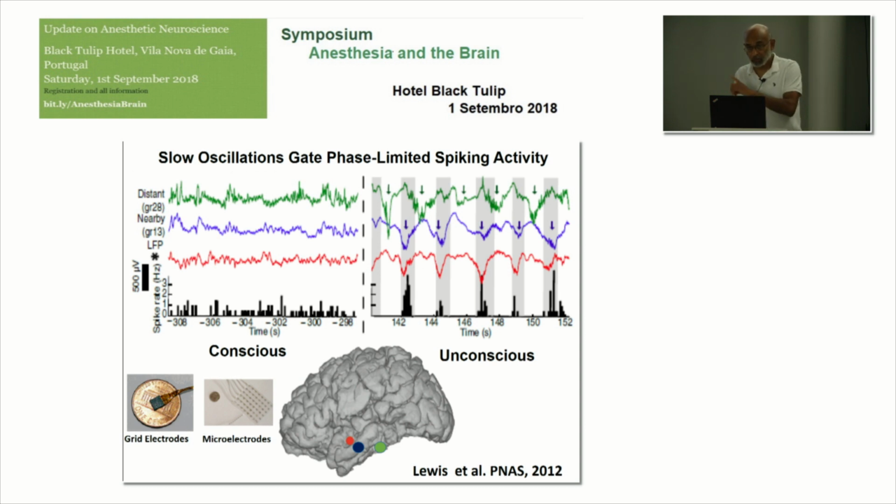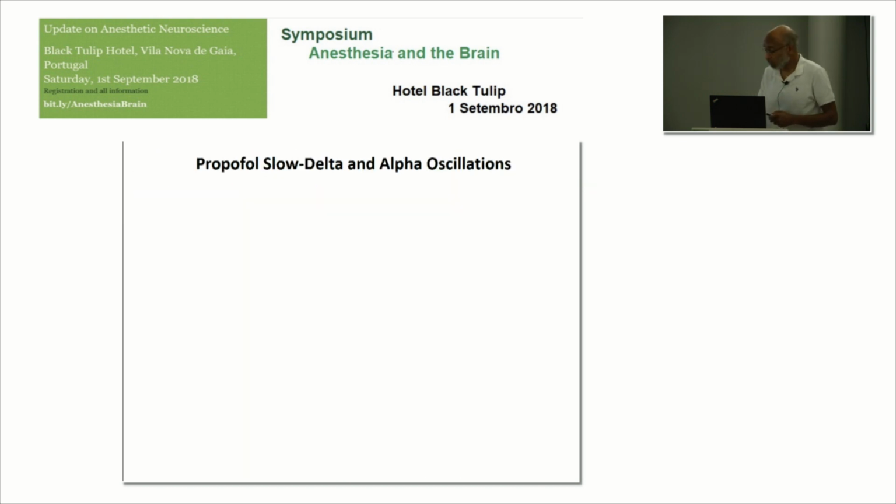And this is specific for propofol and the GABAergic drugs. With dexmedetomidine, it's actually different. It's not the same structure. So if you have to spike and be able to transmit information between sites that are pretty close to each other in order to be conscious, you can see very well why you'd be unconscious under propofol. And again, propofol is producing the slow oscillations.